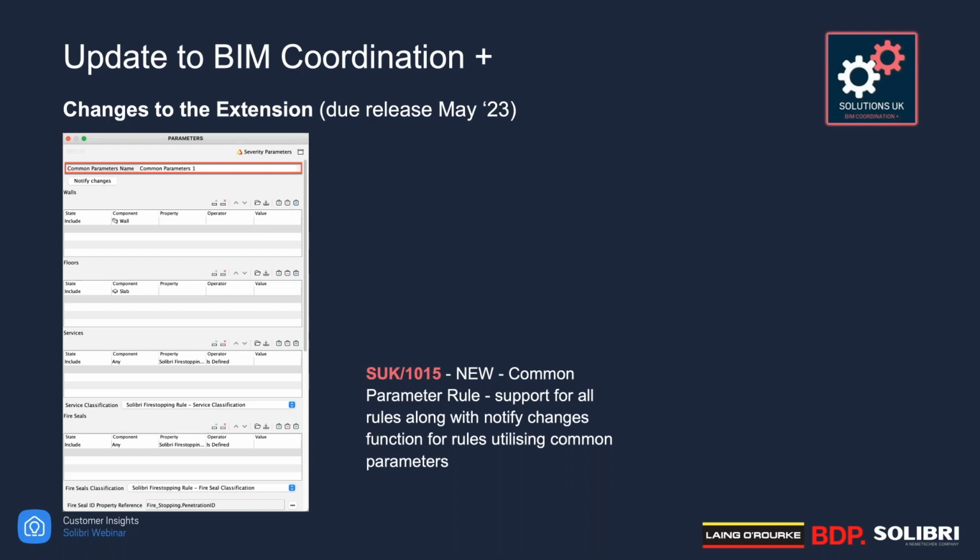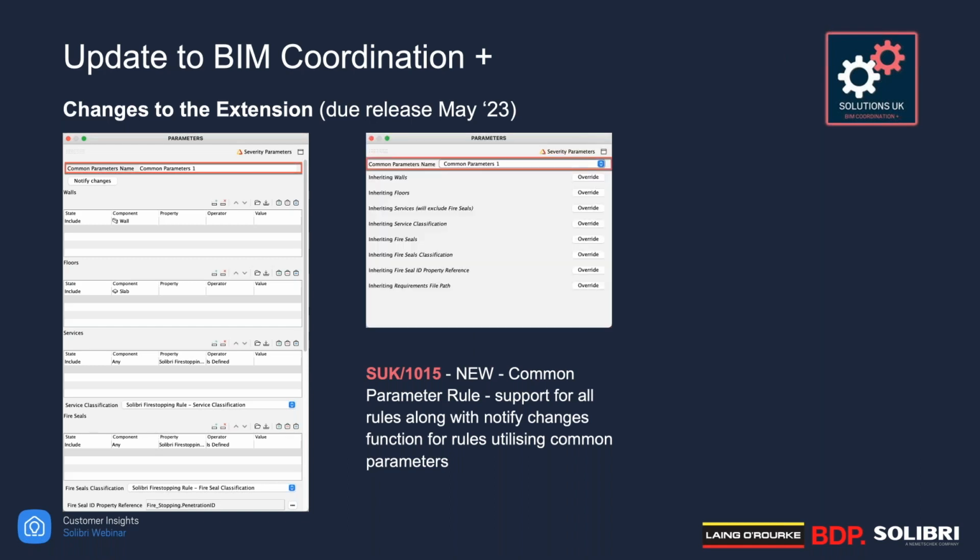So in the example we have at the top there for the common parameter rule, we've created that common parameter name called common parameters 1. We can fill in the information within that rule. And then within any of the separate rules, they have a drop down at the top of those rules. If you select that drop down and select the common parameters, then all of the values and all the filters and the settings, as you can see there, revert to inheriting. So they're inheriting the values from the common parameters names.